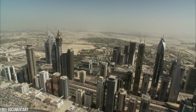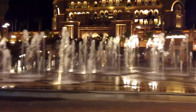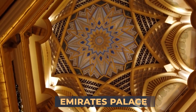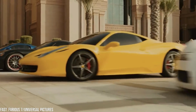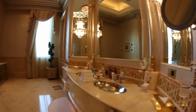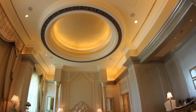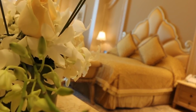Beyond Dubai, the United Arab Emirates also hosts many of the most expensive buildings in the world, one of which is based in the capital city of Abu Dhabi. The Emirates Palace, which made an appearance in the 2015 film Fast and Furious 7, please stop making those movies, opened its doors in 2005. This luxury hotel has 302 grand rooms and 92 suites. Most of the rooms are lathered in marble and gold, adding a massive touch of wealth. The highest floor in the hotel contains 6 ruler's suites. These rooms are reserved for the UAE's royal family.